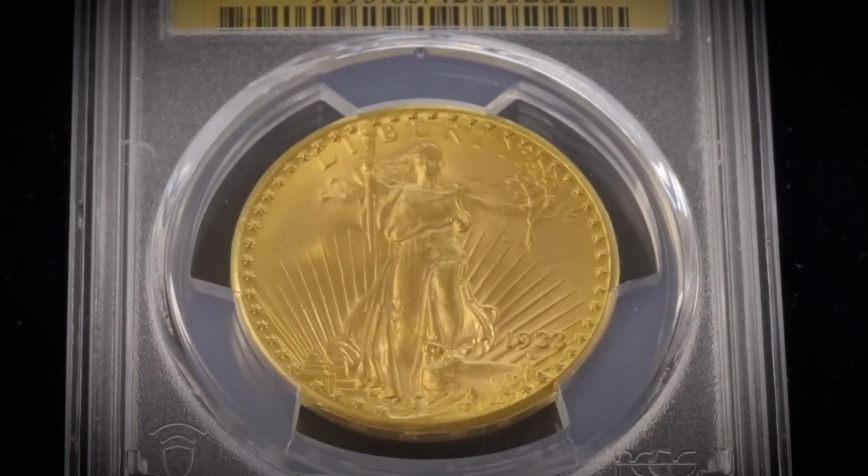Originally, if you possessed one of these things, you were going to go to jail because the government said they were all stolen. Yes, the government has taken possession of every coin that's ever come out. This is the only one that they've legalized to be owned.